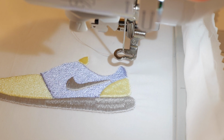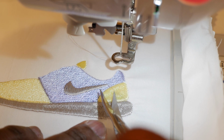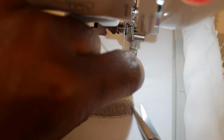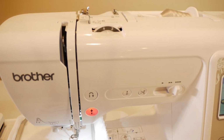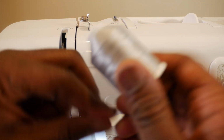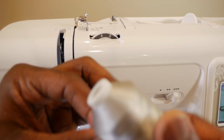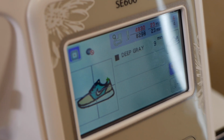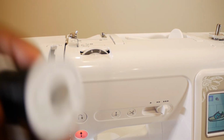we are going to clip that little thing right here. You can barely even see it, but we're going to clip it. It's right here where it went from this sole to the Nike swoop. All right, boom. Now it's time to change the thread. Of course, we've raised our foot. Just go ahead and take your brand new handy dandy gray, silver, whatever you want to call it, thread out. Put in the last part, which is the dark gray. In our case, we'll be using black because I want a black outline of the whole joint.